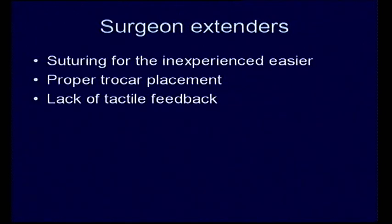Some consideration must be given to proper trocar placement because, as you'll find out from the photographs I'm about to show you, these arms, the surgical arms of the manipulator, are very bulky, so they might clash with each other if trocar placement is not proper. There is one disadvantage of using a robot, and that is that you don't have tactile feedback. So many people will find it difficult, especially when intracorporeal suturing is being done, to find out if the knot is too tight or if it's too loose, because there's absolutely no tactile feedback. Similarly, it's difficult to ascertain if the tissue that has been sutured is being strangulated by the suture.